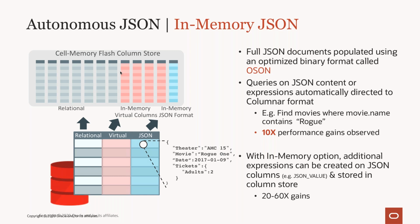This goes to how the JSON document is handled. We don't just say you have access to it, it's a new cloud service. The data is actually stored very efficiently. We talked about the cell memory flash column store: in flash memory, we store those columns in a compressed, unique data format. JSON is stored in this unique OSON format that is highly compressed and very efficient to access. That's what this graphic is trying to show you. Here you see the JSON document expanding out into what you traditionally think of as a JSON document, but we store it as this binary representation. That allows us to get very good compression and roughly 10x performance gains when you run JSON queries against it.